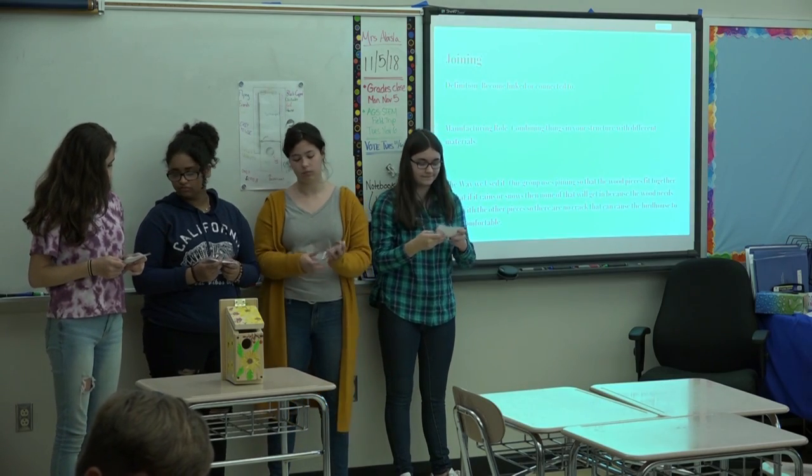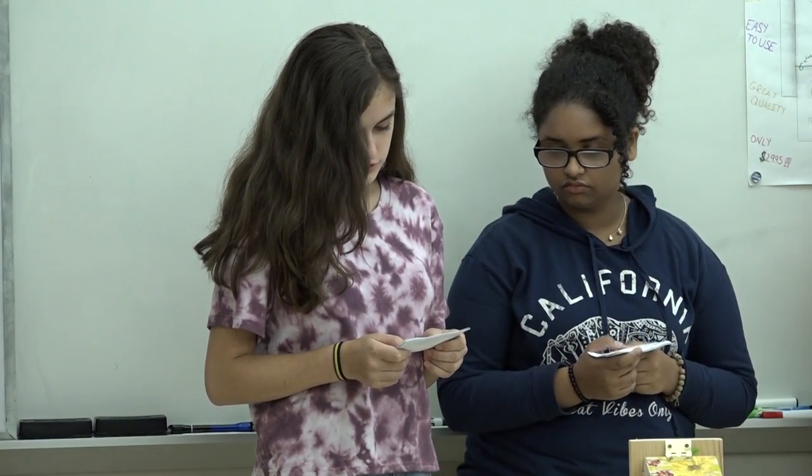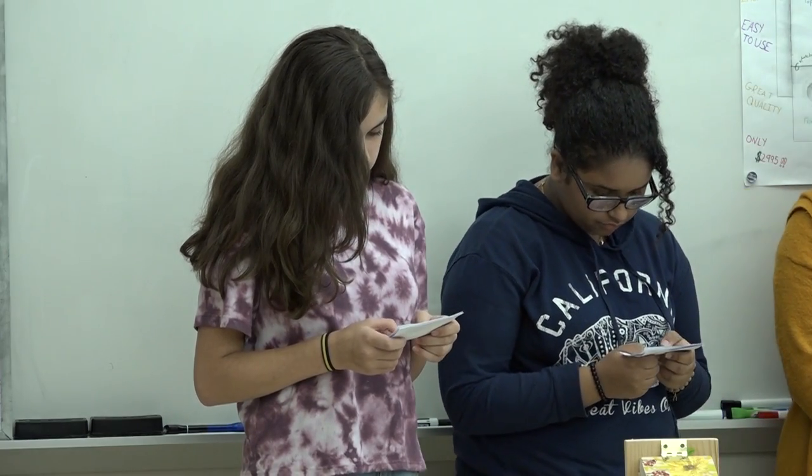Joining. Definition: to become linked or connected to. Manufacturing role: combining things in your structure with different materials. The way we used it: our group uses joining so that the wood pieces fit together, so that if it rains or snows, none of that will get in, because the wood needs to fit in with the other pieces so there are no cracks that can cause the birdhouse to be uncomfortable.